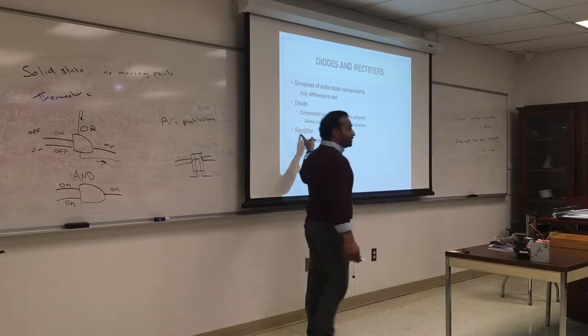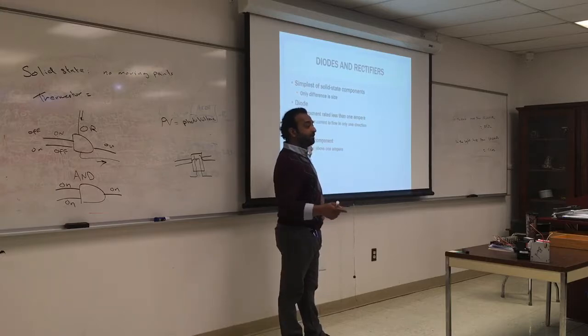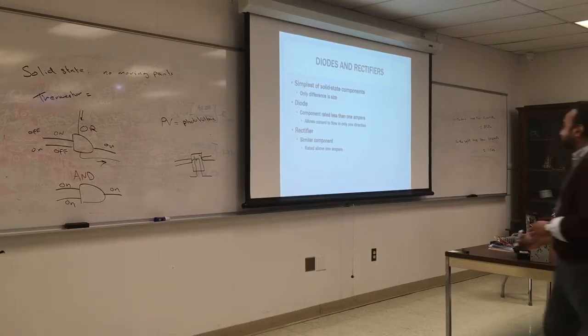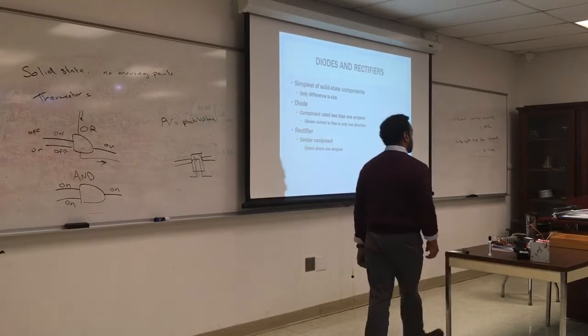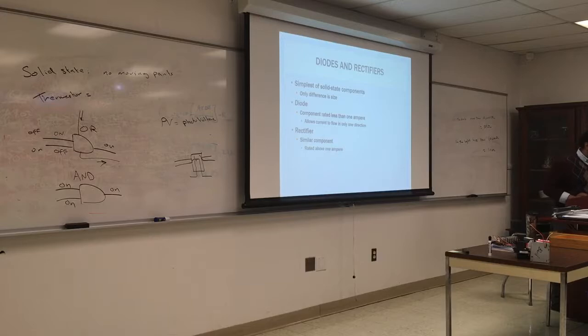What do we use a rectifier for? To change from AC to DC. You said it was a similar component to the diode that changes AC to DC too. It does that, but it has to be less than 1 ampere. What is the amperage for your phone charger? It should say on it. Sometimes it's milliamperes. Do you have a charger?